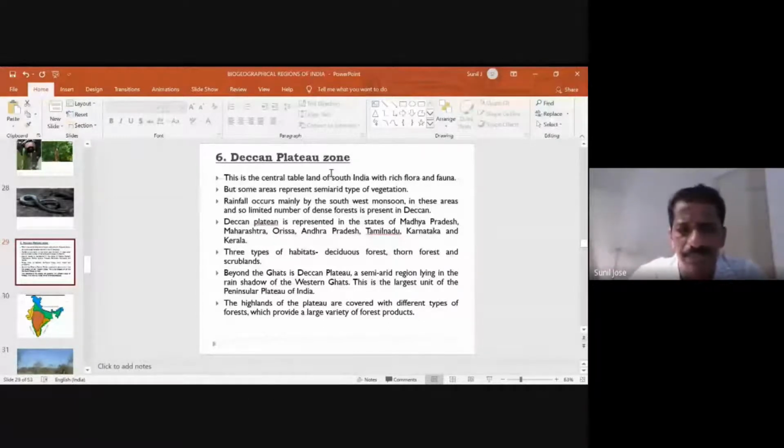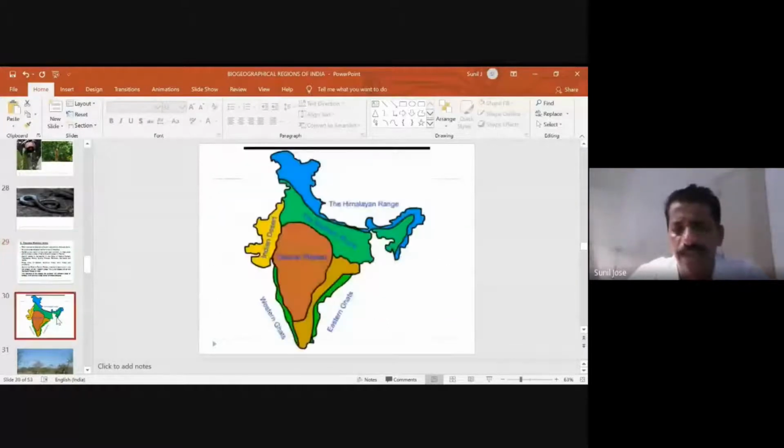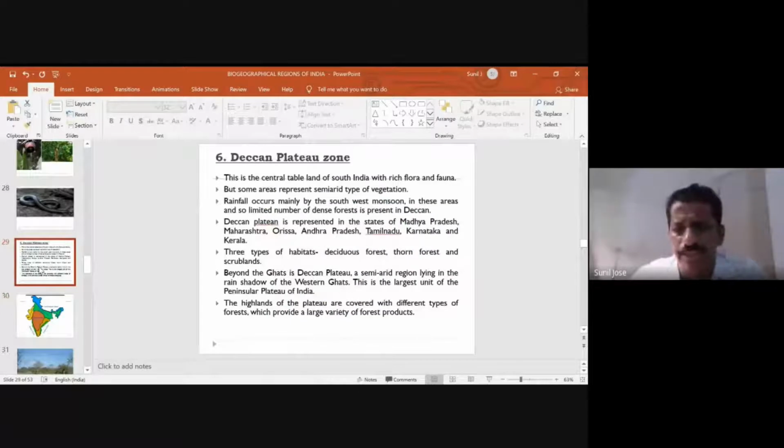The position of the Deccan Plateau is between the Eastern Ghats and the Western Ghats, and its average height is around 1,000 meters above sea level. It occupies a very large area of around 8 states. Now we'll see the vegetation and the animals. The 8 states: Madhya Pradesh is coming under that. Maharashtra is there, Orissa is there, Andhra Pradesh, now split into Telangana and Andhra Pradesh, Tamil Nadu, Karnataka, and a certain portion of Kerala, like Wayanad, are also part of the Deccan Plateau.